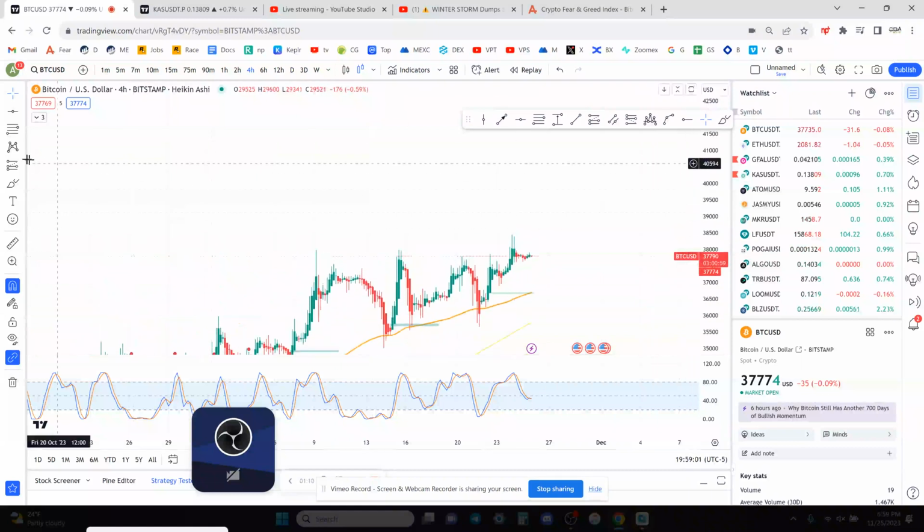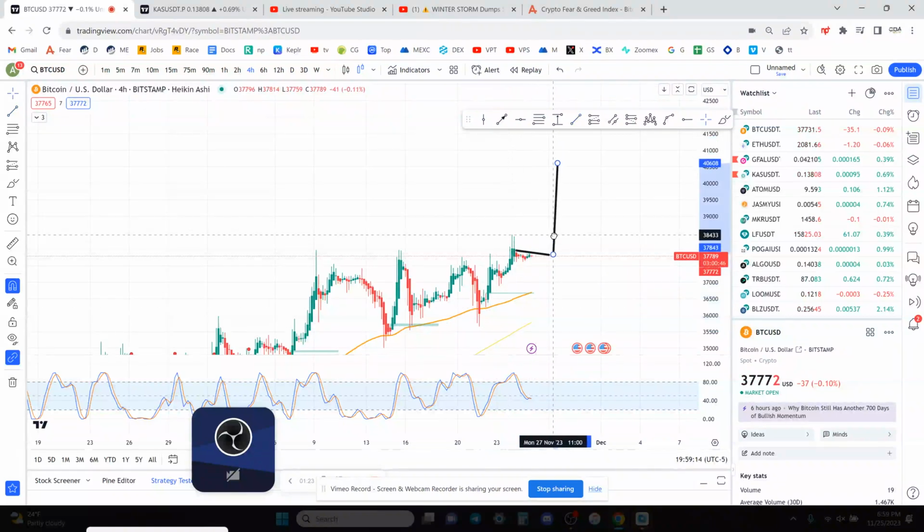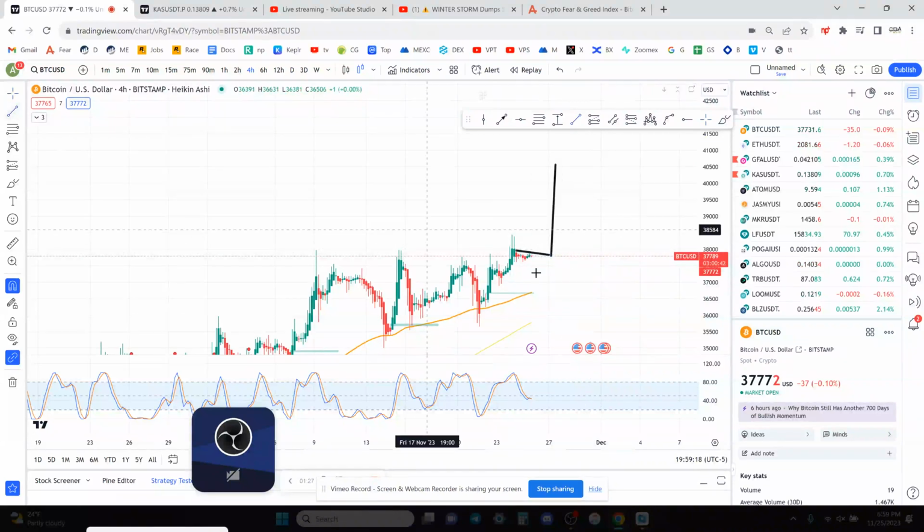That's like a bull flag now. If you really look at this on the 4-hour time frame, that's like a bull flag. So take it from the last high to the last local low, at least on the 4-hour time frame, and you get a major move of roughly $40,500. That could be incoming for Bitcoin. And that's just kind of what I'm looking at for Bitcoin.